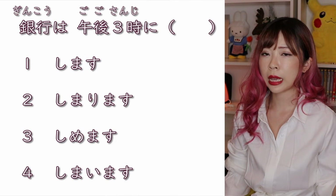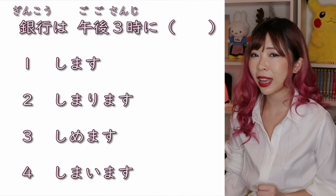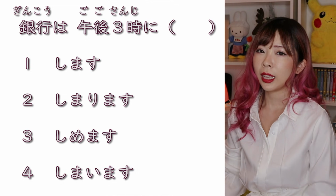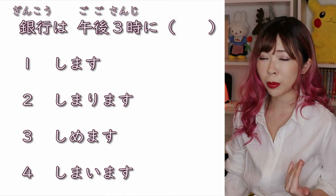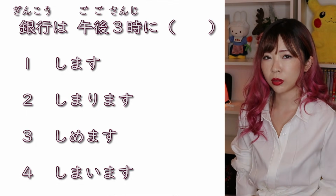The fourth one, しまいます. You might have heard it somewhere, for example, with the te form, てしまいます. And that means to do something, although you didn't mean to, but it's not for the JLPT N5. Okay, 次. Now try listening to what I'm going to say. Try taking notes if you need to. So I'm the teacher, sensei, and you guys are the listeners, the students. Okay?